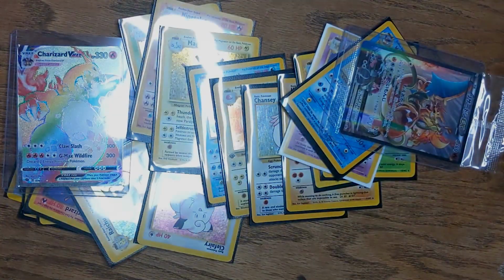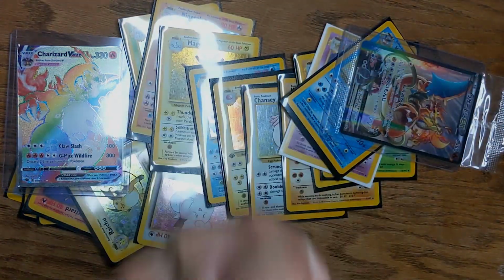Now, if only these dumbass Pokemon cards could be worth enough to buy me a house, when's it gonna be my turn?